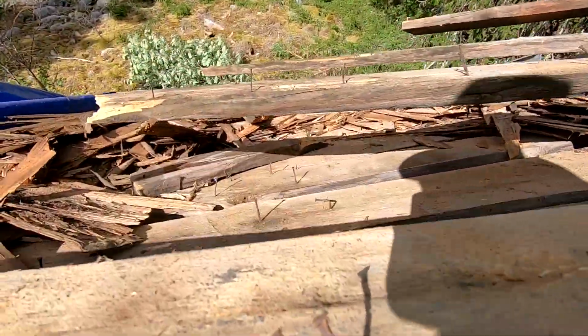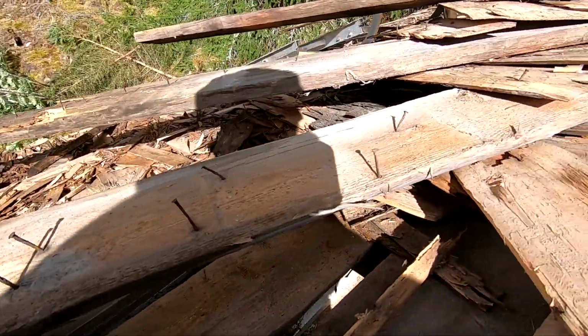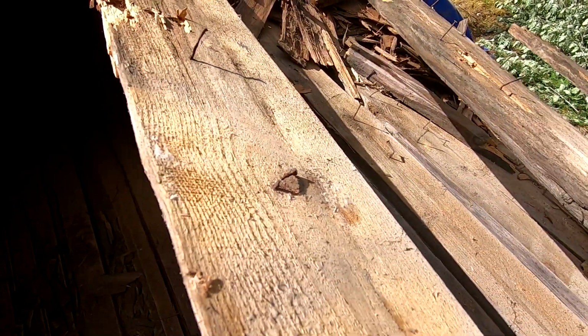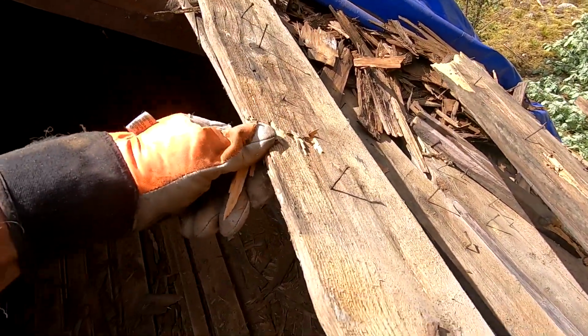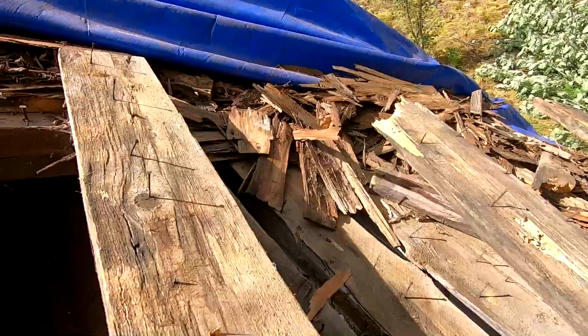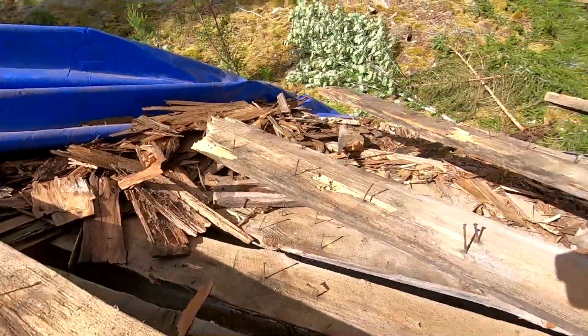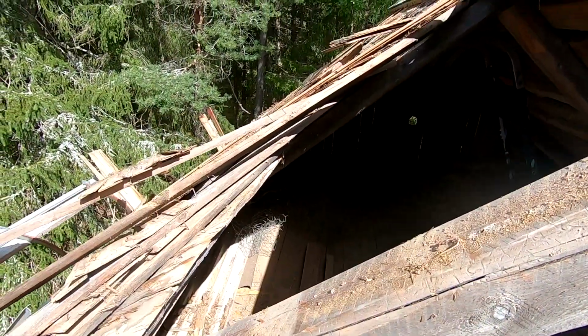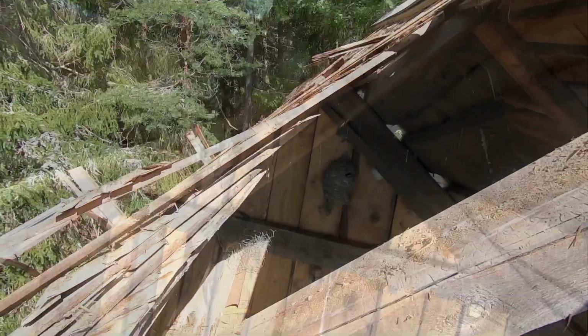As you can see, a million nails everywhere. And the wood is not in the best condition. So, big hammer and forward.